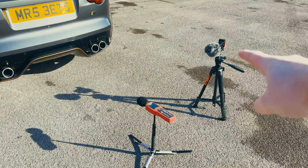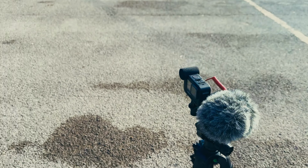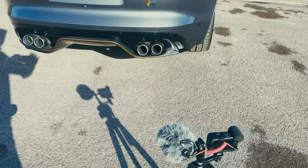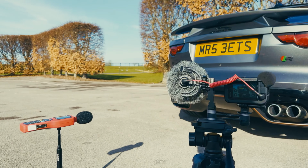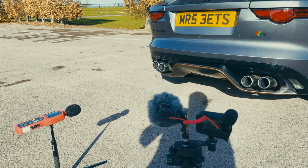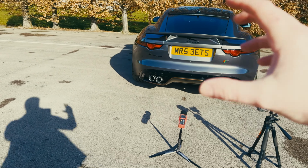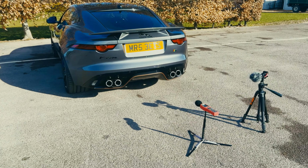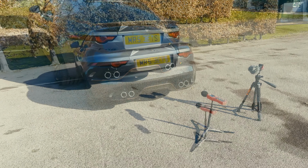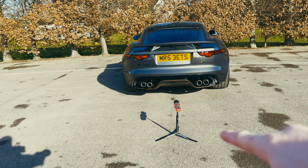I've got the GoPro set up next to the decibel meter. I've had to resort to a slightly more beefy microphone than usual because I just know for a fact the built-in microphone, either on my lapel mic or the GoPro there, is just going to get obliterated by this exhaust. So let's do a start, then we'll do it with the exhaust valves closed, and then we'll open them up and let it rip. So we're set up in our highly scientific experiment, ready to go.